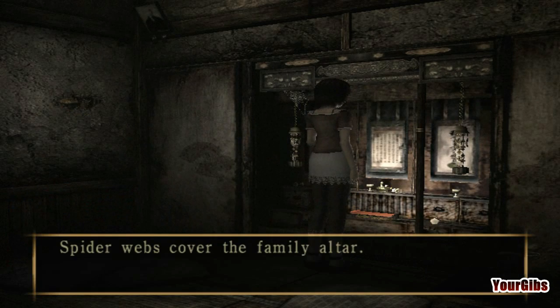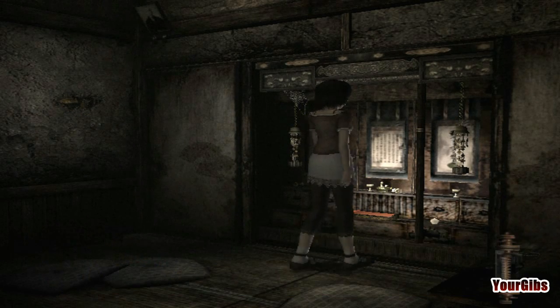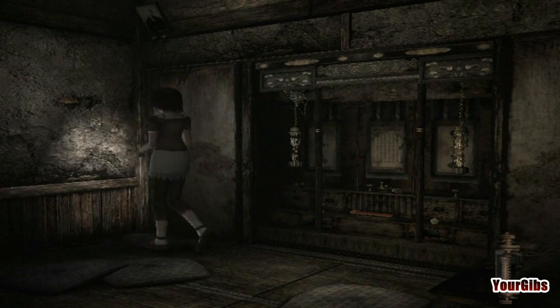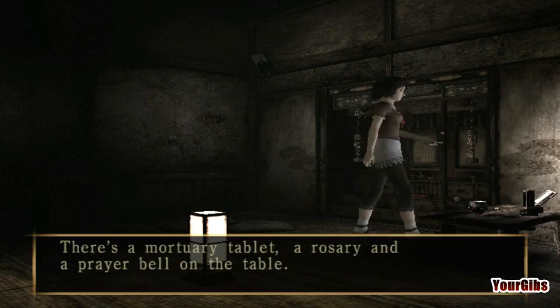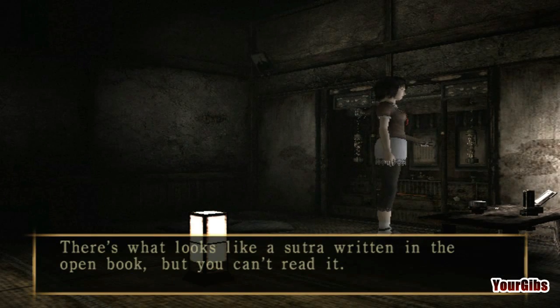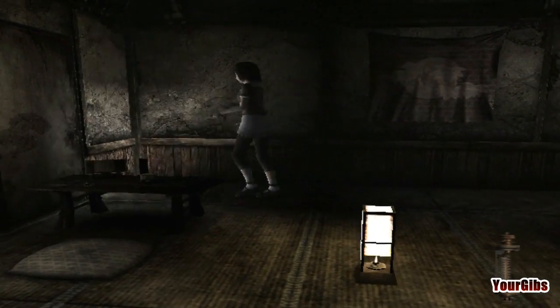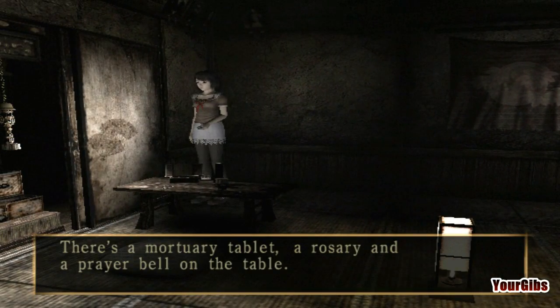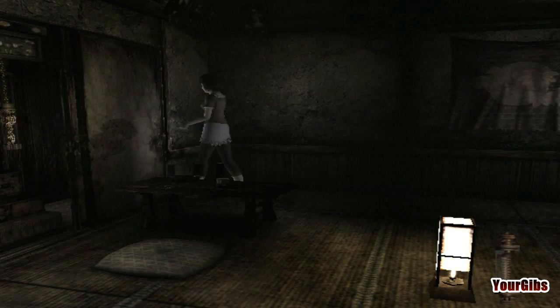What would that say? There seems to be a space on either side of the altar, but it's so dark, you can't see. Okay, what about over here? There's what looks like a sutra written in the old book, but you can't read it. No sutra. There's a mortuary tablet, a rosary, and a prayer bell on the table. Yes, we know about the sutra.